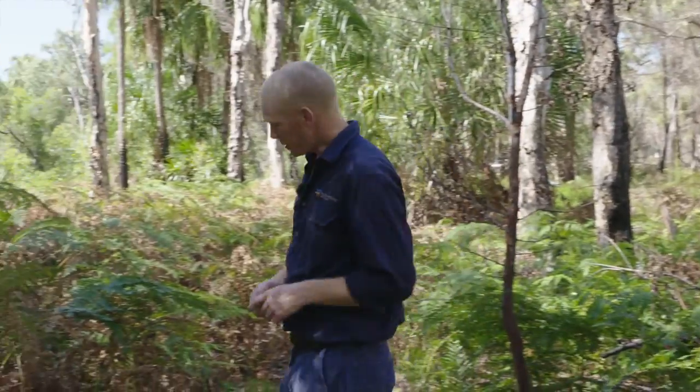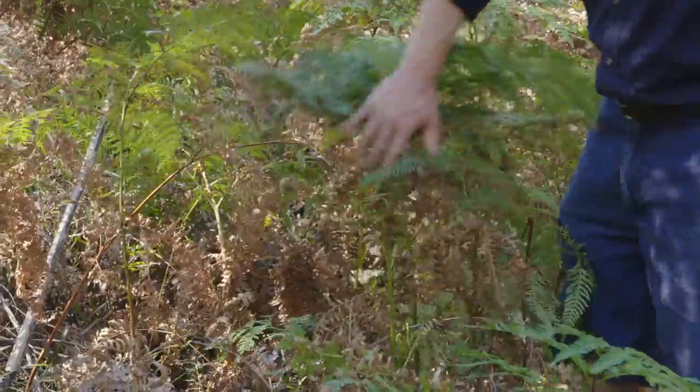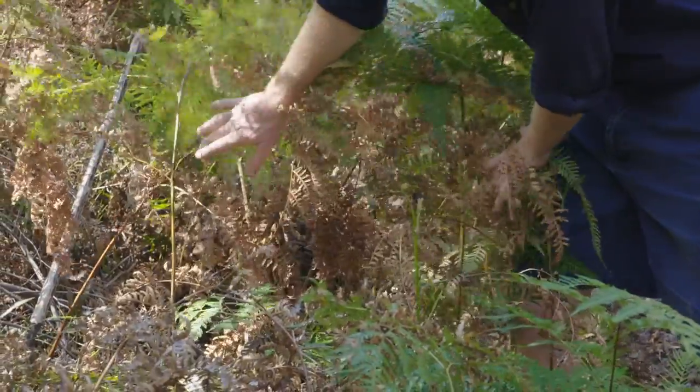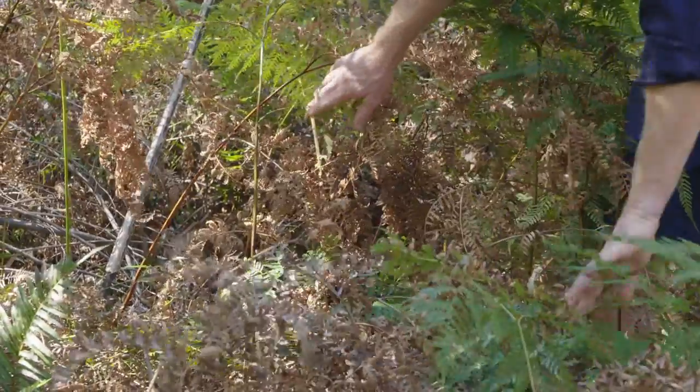You can see through that side it's all quite clear. So on this side of the track, which is slated to burn in the next round of burning, you can see there's much more fuel available there for fires.